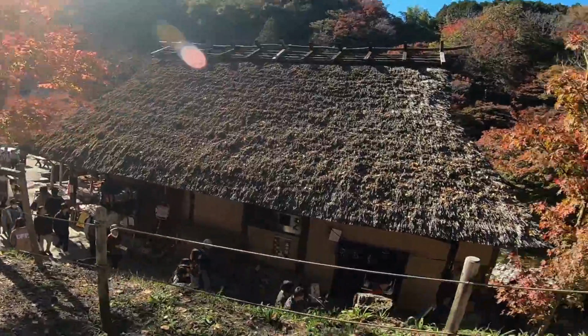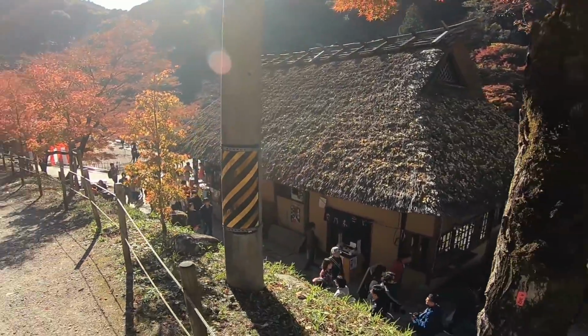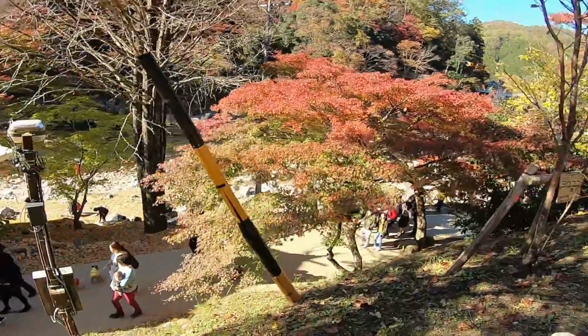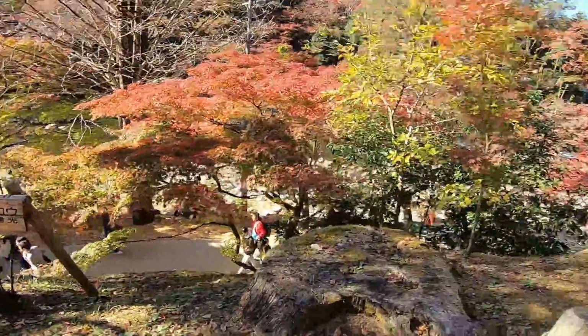Really scenic area here, lots of beautiful views. Old style roof over here. And these leaves, the momiji, really beautiful. We've got all the colors right now, the green, the red, the yellow.